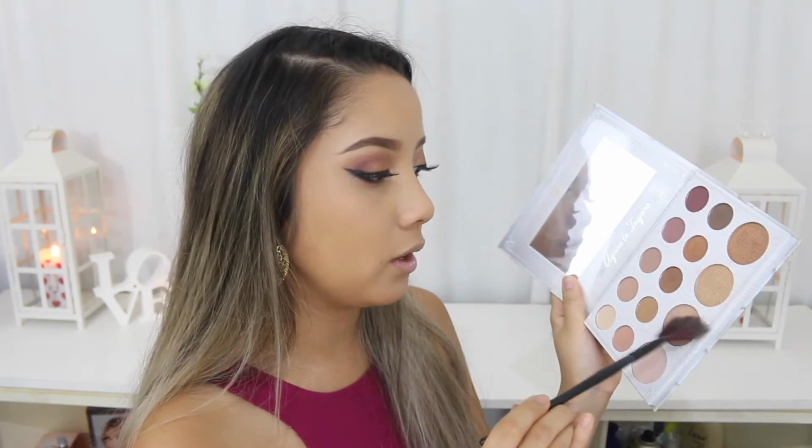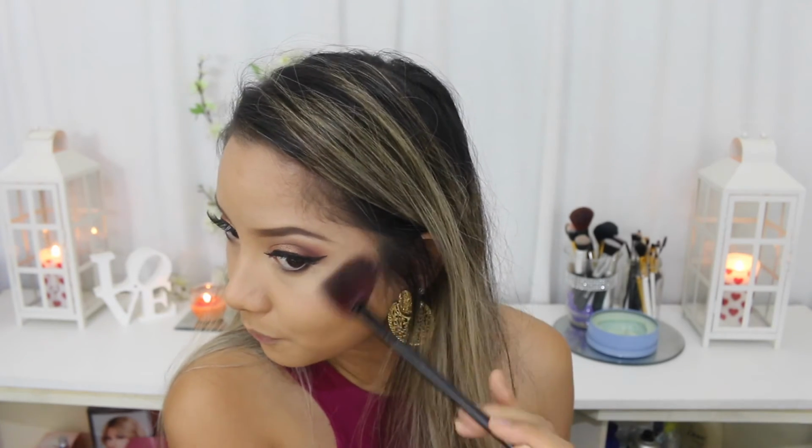So now moving on to the strobing part, I'm going to use a fan brush, and I'm just going to use that on the second highlight shade here that we've been using, and I'm just going to put that on the tops of my cheekbones to begin with. I like using a fan brush first, especially when I'm doing my cheekbone highlight, just because I feel like it diffuses the product a lot more than using a tapered highlight first. So I like to put this on first, spread the highlight as much as possible to make it look like it's blended through, and then make it more opaque by using a tapered highlight brush.